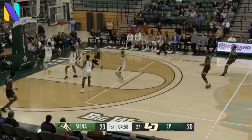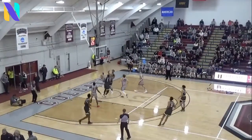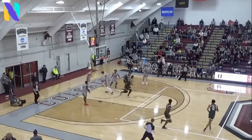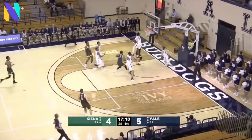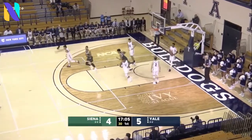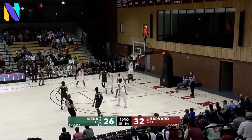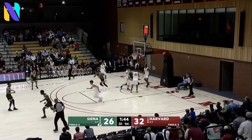Here he comes from the line to the lane to the cup of the left hand off the wing. Now Camper the other way against Monroe. Bruner got up there, altered the shot, and now Camper finished. And what do you know, he's leading the team in minutes. Camper at Lewis.